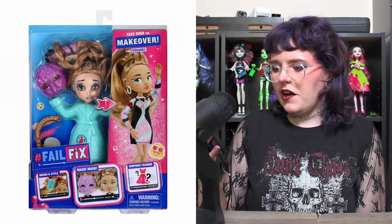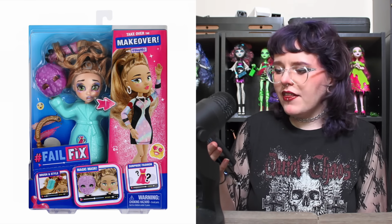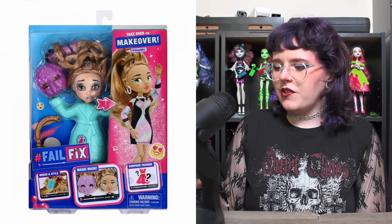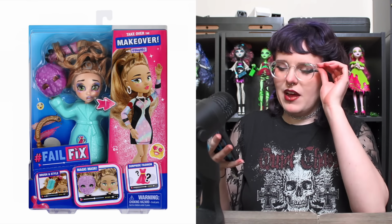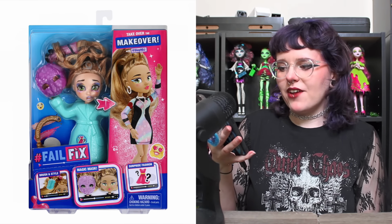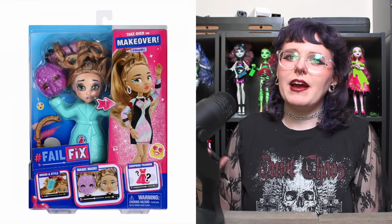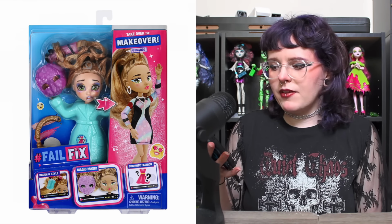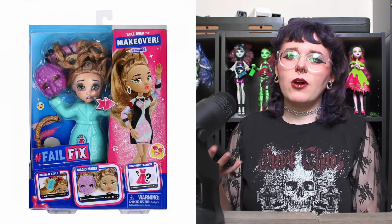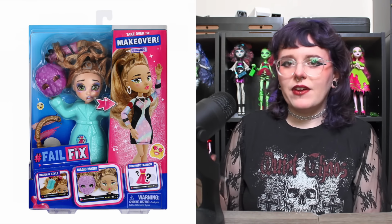All right, another one that I got a few times, Failfix, has particularly bad packaging that does a complete disservice to the doll. I think this is an incredibly fascinating, almost case study would be a good word, of Failfix. Because if you look at the packaging, it's not super. I never ended up buying any of these dolls. They were coming out right when I was starting to get back into collecting, and I just never ended up picking any of them up. I've heard good things about the dolls themselves, once you get through the packaging and the fixing process.